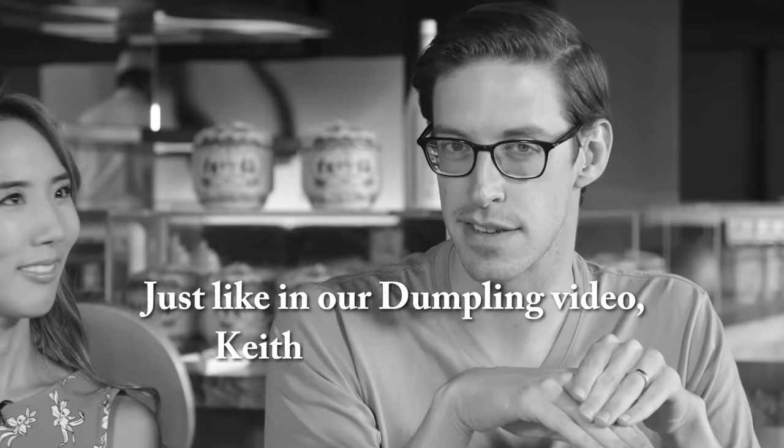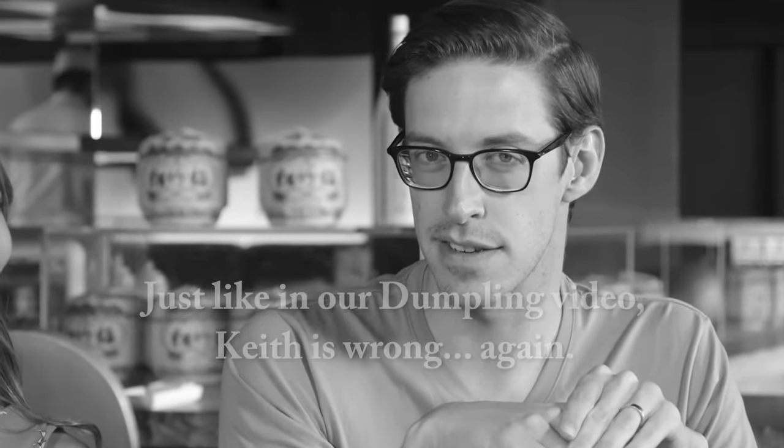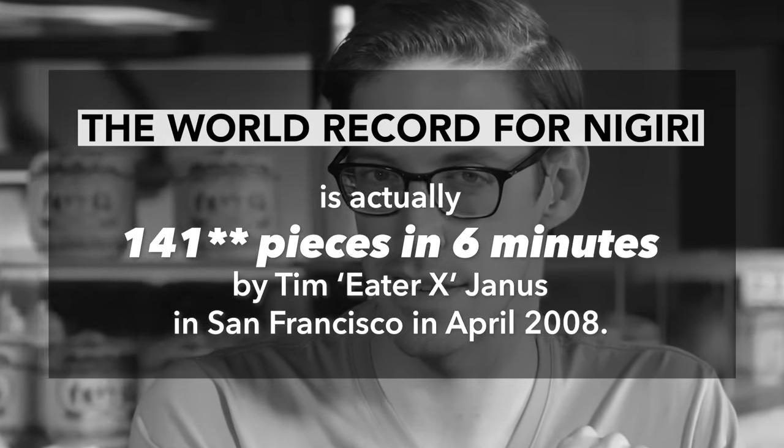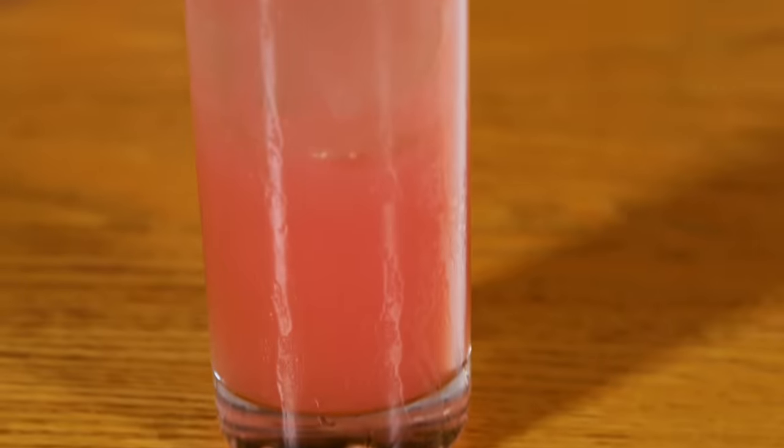Now Keith, what's the speed record for sushi? Well, the world record for nigiri, which is fish on rice, is 71 pieces in 6 minutes. So I think we should try to get through our 25 within 6 minutes. Another part of this challenge that we're gonna add for you guys is we're gonna throw in some cocktails from our new beverage program. We're gonna get you started with a watermelon cucumber mojito. Yum.